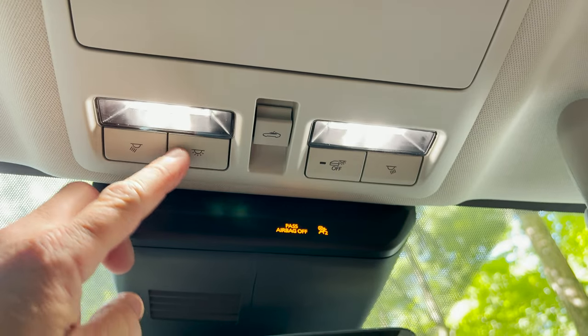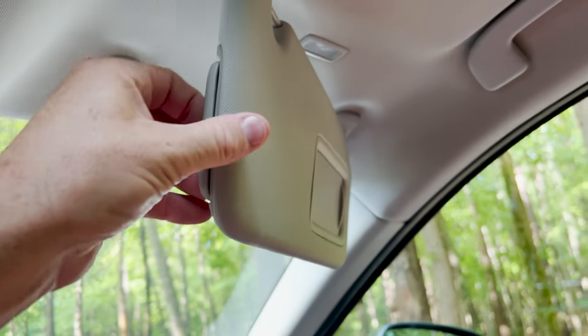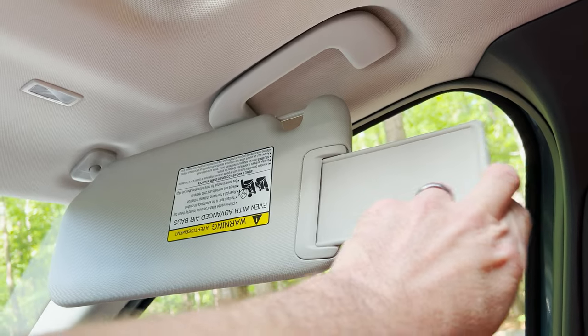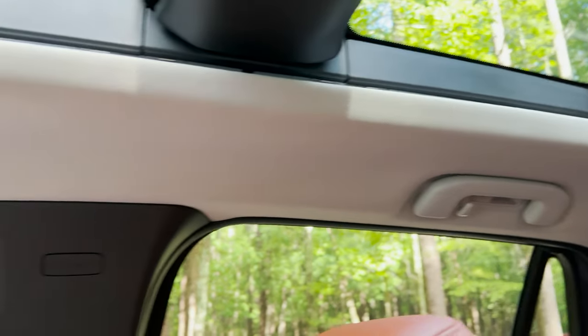Got LED lighting. I like that. Then we've got LED light. It does have a slide. Ooh, that's a good slider. It's like White Castle. You like my sliders? You've also got the oh bleep handles here.